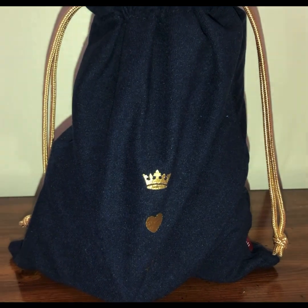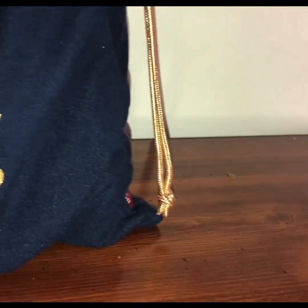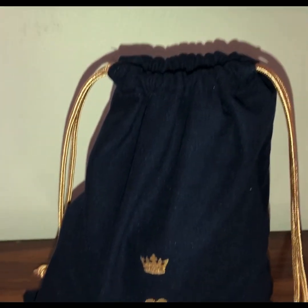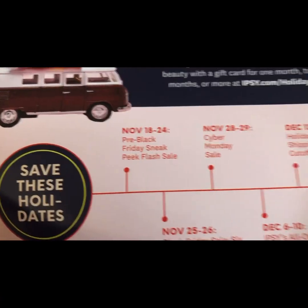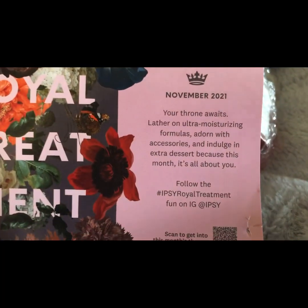Every month, the Ipsy Plus comes with a drawstring bag. It's a different color, different design. This one looks like it's a royal blue with a crown, heart, and a star with a golden drawstring. There is a theme every month, and on the card that's inside this bag, it tells about the theme, which doesn't have any information about the actual products, though, or the prices, so we'll just briefly look at that. The theme is Royal Treatment. It says your throne awaits, and you can follow #IpsyRoyalTreatment on Instagram.